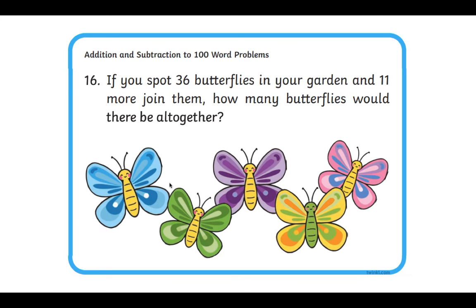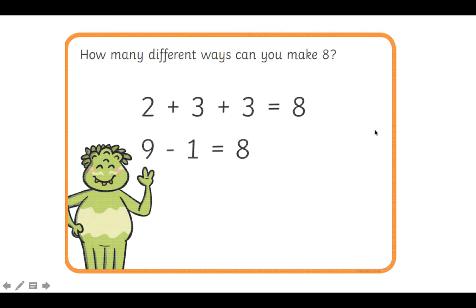Super job, guys. Well done. So you might have worked out that this is an addition problem. We had 36 butterflies to start with, and then we had 11 more come and join. So altogether, that means we will have 47. Okay, well done.